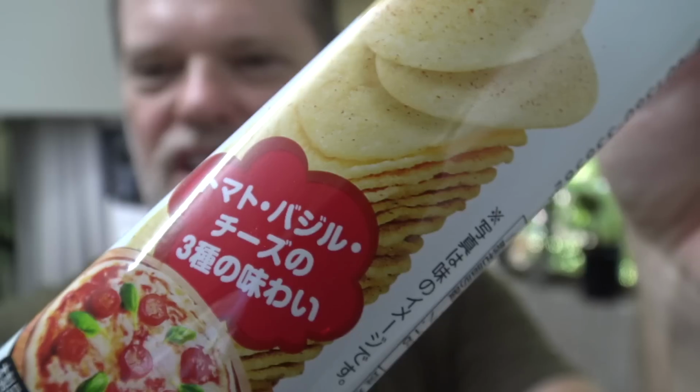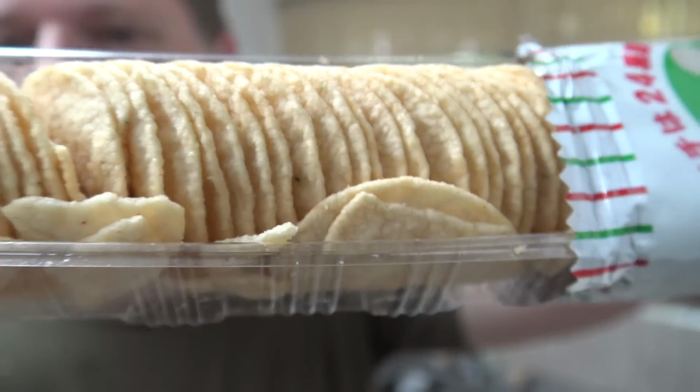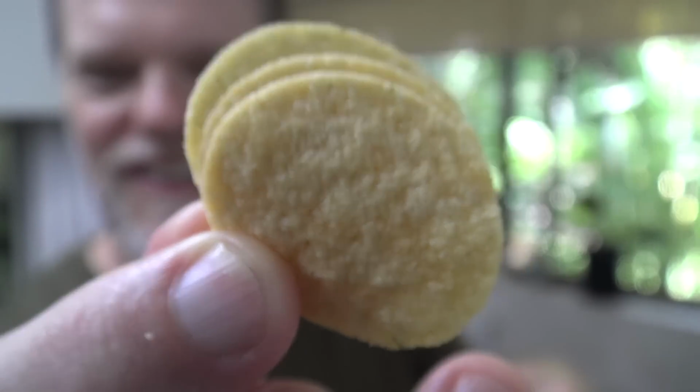Now, I really wanted to try these Japanese Pringles. Let's see if once I pop, I just can't stop. Oh, wow. These look cool. And hardly any are broken since I travelled all the way from Japan. But yeah, they look pretty good, huh? And they're made for Japanese sized tongues too.